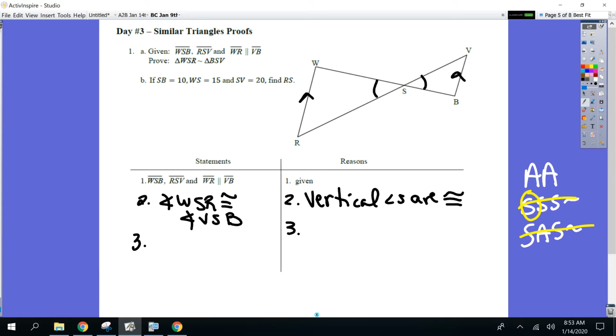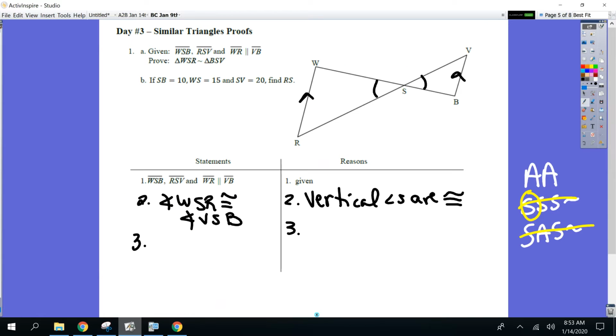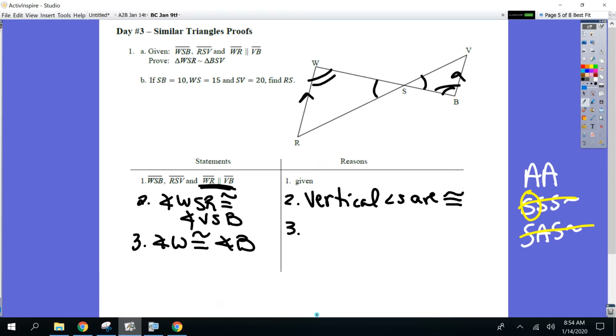I need another pair. One's not good enough. It's angle, angle. Need another pair of angles that are probably congruent up here. Angle W congruent to angle B. Yep. What are you going to put in the reasons column here? What's a good reason?